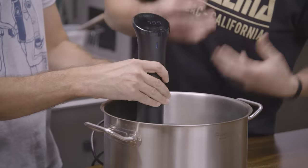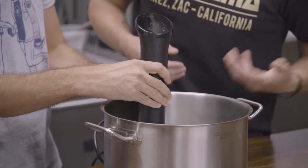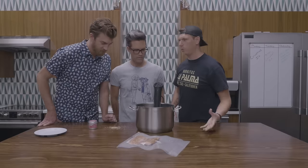It cooks things at a very steady temperature. So we're gonna do up to 150 degrees. We're gonna leave it in there for about 12 hours. I hope you guys brought your sleeping bags because it's gonna be a long night.